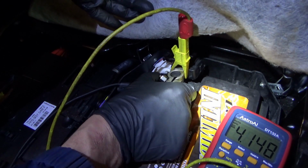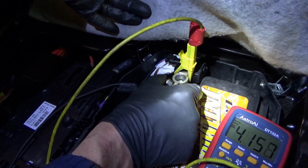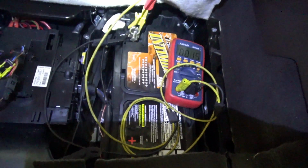Like super excessive amp draw. Wow. The only reason this thing can survive 2 days with this is because of the size of the battery. This is literally at least twice the size of a regular vehicle battery. No wonder they had no other place to put it. You have to shove it under the driver's seat.